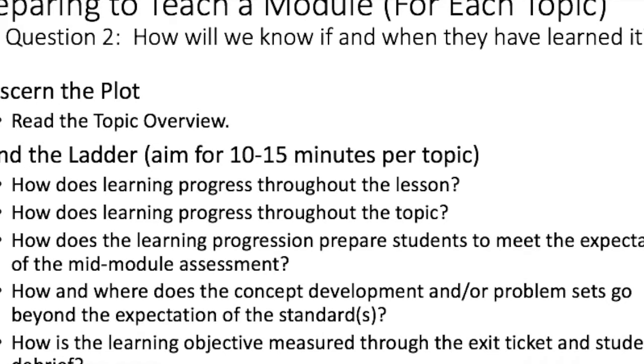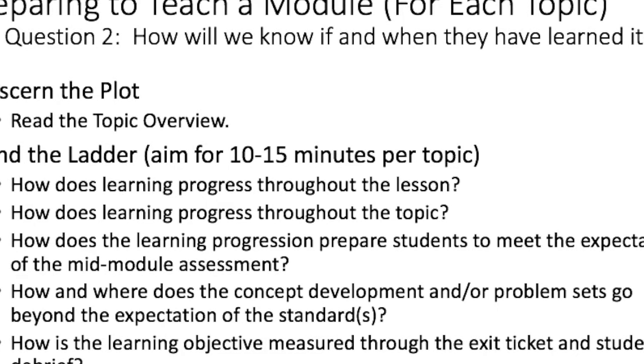So there is no one-size-fits-all process to really build our knowledge because it really will vary depending on the content that we're addressing. But these questions will help focus and guide our learning so that we are better prepared for the learning that our students are expected to master throughout the module.